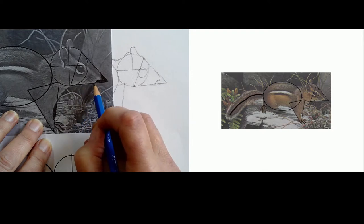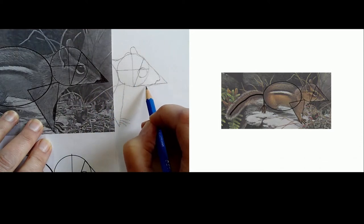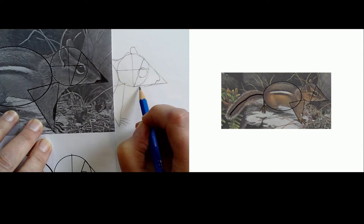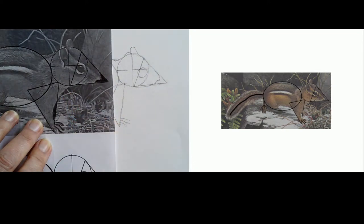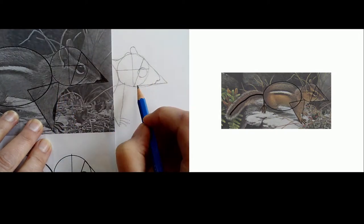If you have a cat or a dog, you know exactly what that little flap is, that muzzle that comes down over the side of his mouth. And it comes a little bit lower than our triangle. So let's draw that in, a little bit lower. Not a lot, but a little. And you'll notice that now we're getting some more chipmunk that falls outside our composite shape. So let's keep on drawing that.